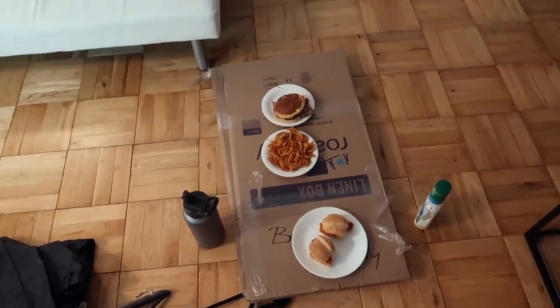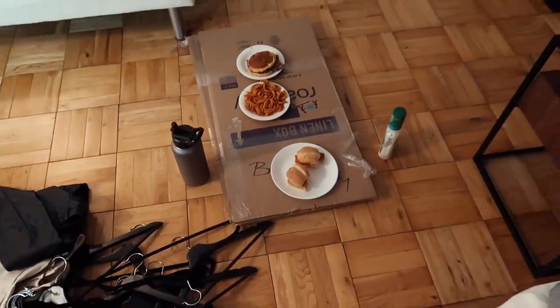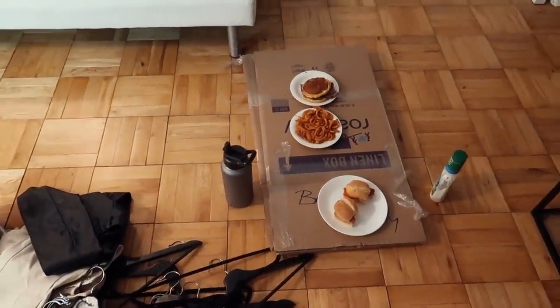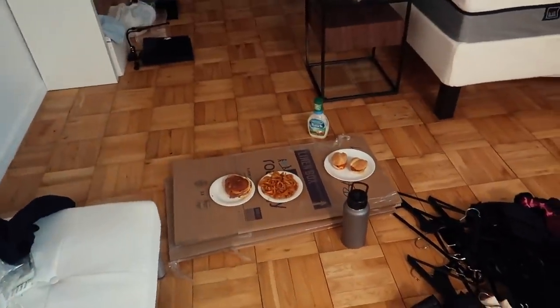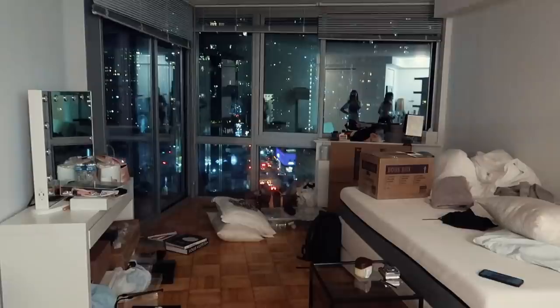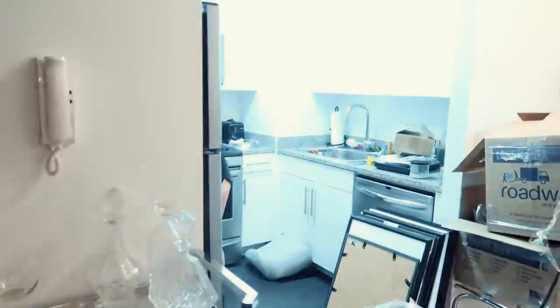And I are now eating our Arby's on the floor, and this is our table. So thank you, Red Way, for the table. But yeah, we don't have anything yet, and our table comes on Friday. This isn't a bad view though for dinner at almost 1 a.m.